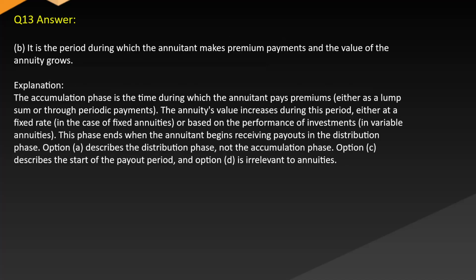Answer: B. It is the period during which the annuitant makes premium payments and the value of the annuity grows. Explanation: The accumulation phase is the time during which the annuitant pays premiums, either as a lump sum or through periodic payments. The annuity's value increases during this period, either at a fixed rate in the case of fixed annuities or based on the performance of investments in variable annuities. This phase ends when the annuitant begins receiving payouts in the distribution phase.